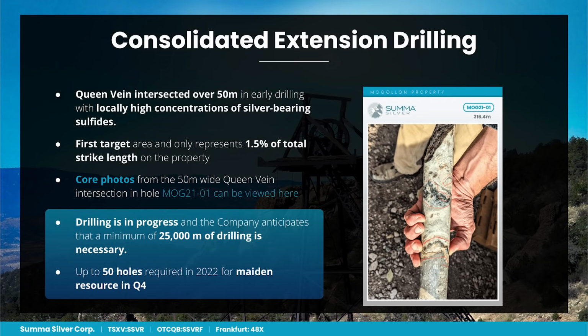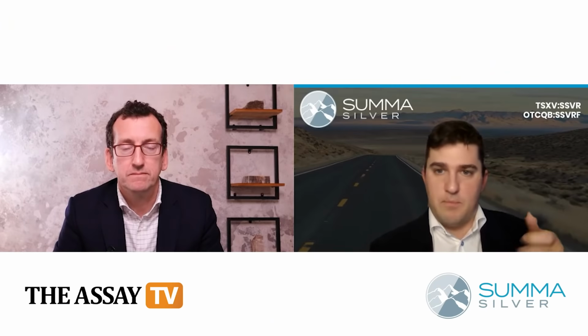We started drilling that last fall. And the first hole, and we've announced this, the first hole intersected a 50-meter wide vein. And you can see the photos of that on our website. Now, we don't expect it to be completely mineralized, but there are sections that are obviously very well mineralized, just based on what we can see in the core and pointing an XRF at it and putting it right on the core.